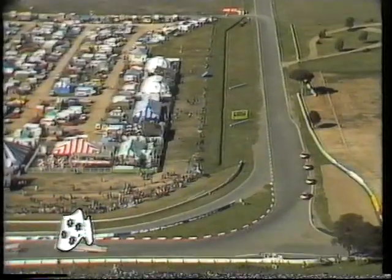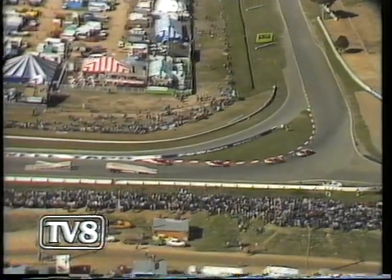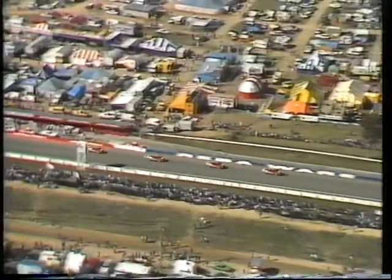Welcome back to Mount Panorama as we welcome the Bridgestone Holden Precision Driving. The build-up continues in preparation for the great race of 84, the James Hardy 1000.